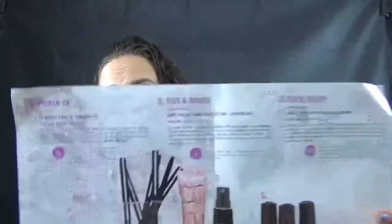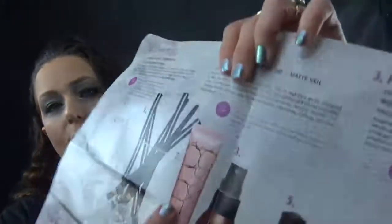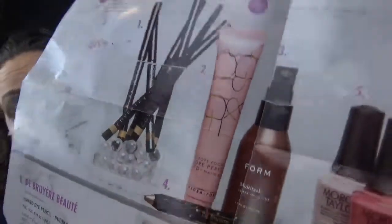So I get the glossy box, which I did the video on, and here are all the items in there for 21 bucks. Phenomenal. Someone asked me about the primer. It is Soft Focus Pore Perfect Matte Veil Figs and Rouge Primer. It retails for $35. So yeah, it's right here. It is the pink one. Phenomenal. I love that primer.